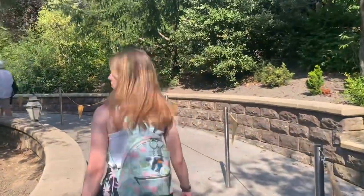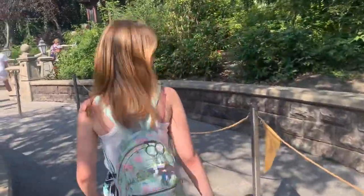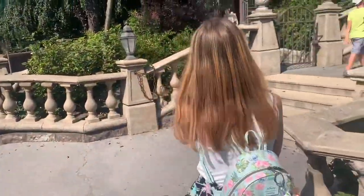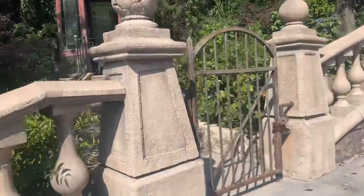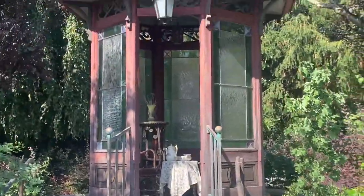So this is a really special experience, right? Yes. This is one of the most appraised rides in the park. And I probably said that a lot today, but I really mean it this time. This is the Disneyland Paris version of the Haunted Mansion. And it's just decked out with tons of details, like this little gazebo right here.